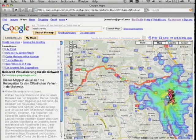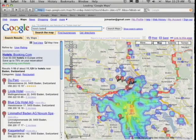There's this Web 2.0 misperception that user-contributed content is about social preening or frivolous sharing, but there's actually a lot of really useful content that's annotating the planet. Take an example here. We can stay in Baden. So let's look for hotels in Baden and get transit straight to Zurich from that hotel in Baden.